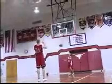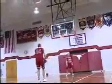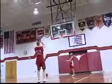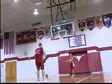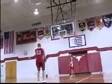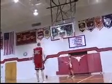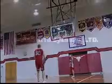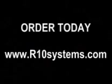Hi, I'm Lowell Snyder, and I'm excited about the R10 system. The R10 system is unique because every single shot taken in practice helps make the player a better shooter from anywhere on the court. I believe the R10 system is the most efficient shooting improvement system that you will ever find anywhere. We are so confident of the excellent results you will see that we are the only shooting improvement system that is guaranteed.